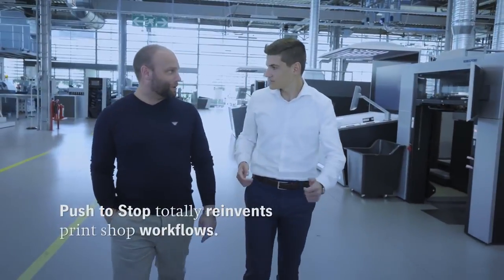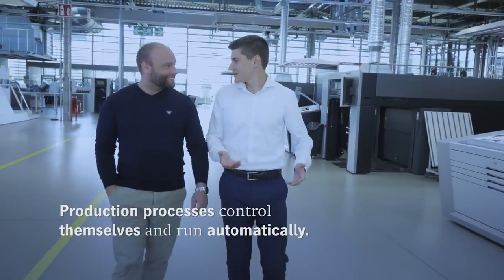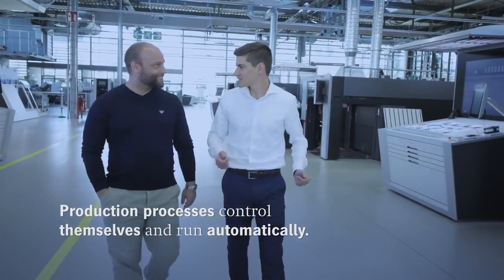Push to Stop totally reinvents print shop workflows. Production processes control themselves and run automatically.